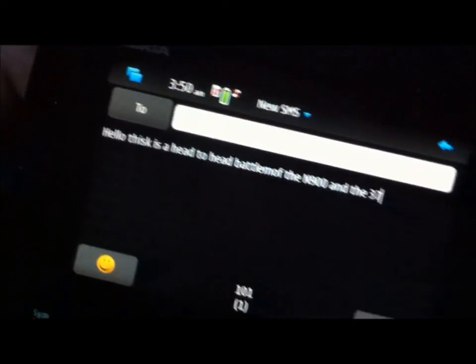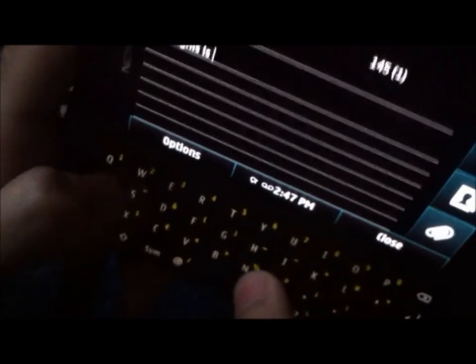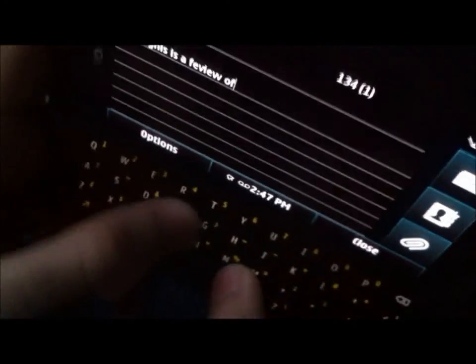And the E7, I've got that pretty badly mixed up. Let's just see if that focuses in. No, it doesn't. So, hello, this is the head-to-head battle of the N900 and the E7, which I got pretty badly wrong. Let's try over here on the E7. I've obviously changed the message a bit.